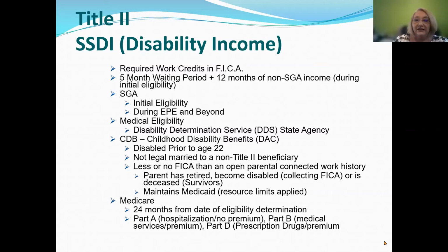Okay, so let's talk about SSDI, Social Security Disability Insurance. There's that 5-month waiting period, and folks really, I got a call about it early this morning as a matter of fact, they really didn't like the idea that they had to wait the 5 months, and it's federal regs. Again, I'm not queen. I can't change it. I wish I could.